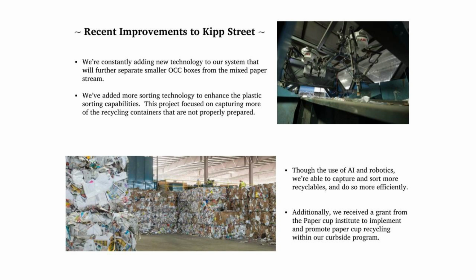Our Kip Street facility is constantly doing innovations and improvements. We're able to sort your OCC, which is old corrugated containers, better, constantly upgrading. This is all sorted through the use of robotics, artificial intelligence, lasers, lights, little jet forces of air to separate all the recycling. It's pretty amazing. I'm going to show you a video here shortly. But we've added so many things to our system.